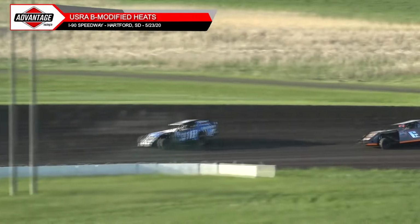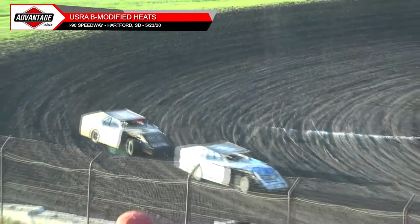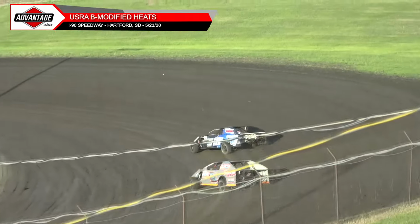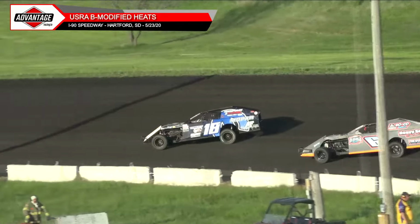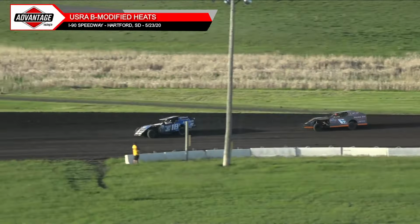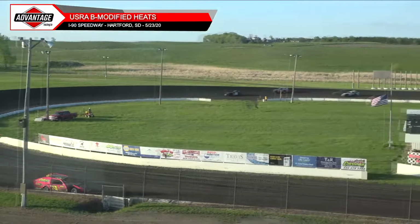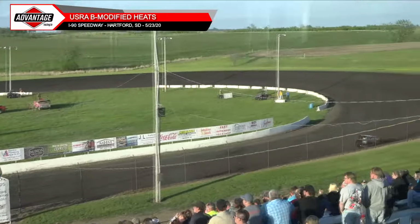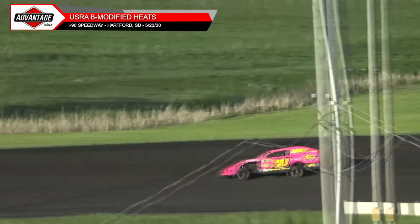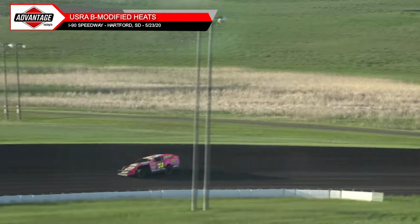Battle for the final transfer spot is starting to heat up a little bit behind that 2nd and 3rd place battle as the 59 of Regnier tries to hold off the 17 of Heinricher to go to the A main, as the 07 of DeThury is also in that battle. You watch the 18D of Chris Getz fending off the 6K of Logan Kafka. That's the race for second as they come to the white flag. It is all the 7J of Jake Richards out front in this one. He has got it well under control in this one by 1.9 seconds over that race for second.